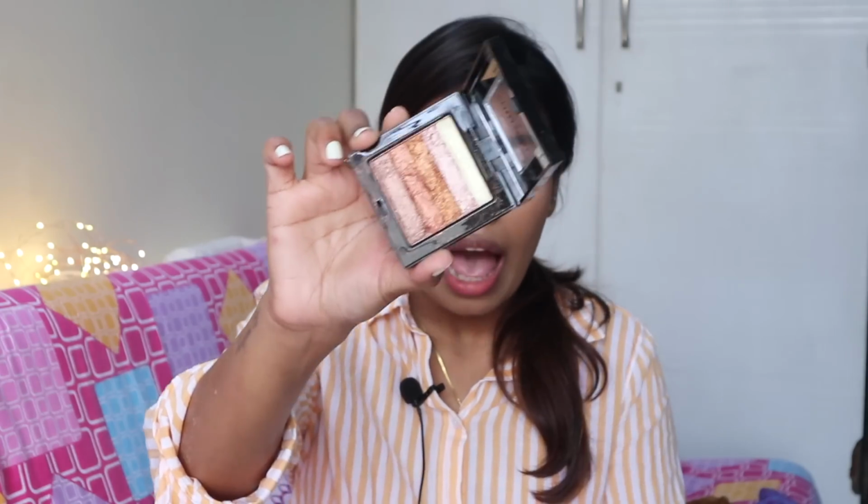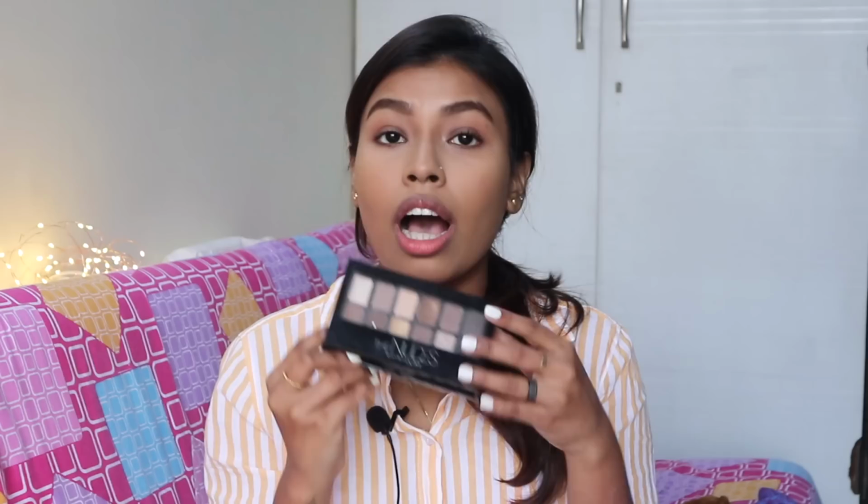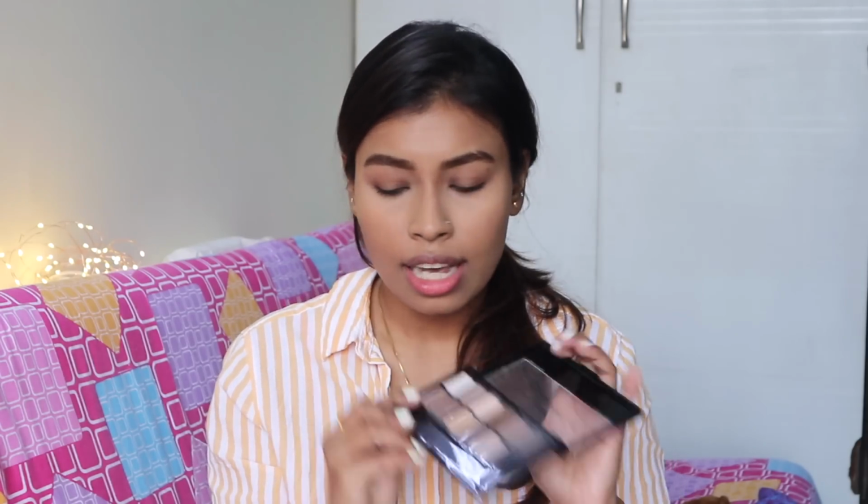Now for the eyeshadow, the only palette that I really loved is by Savannah Colors. Their shimmer bricks, especially the colors that we've got inside this palette. And for the matte shades, I either used to reach out for the Maybelline The Nudes palette, or I would always use the Ultra Blush palette by Savannah Colors, which I'm going to be talking about in a moment.